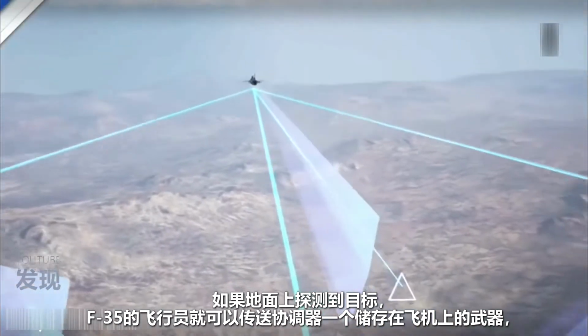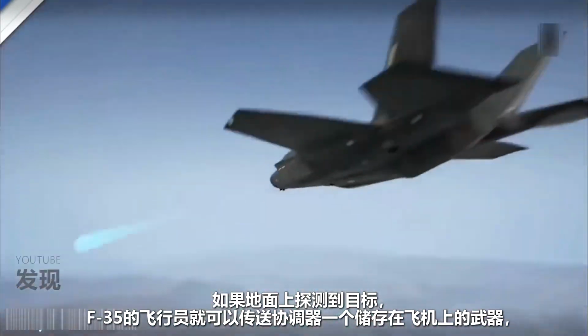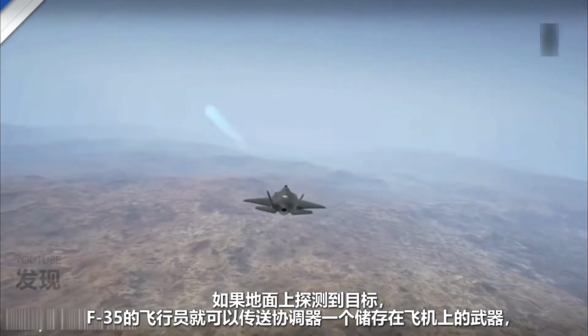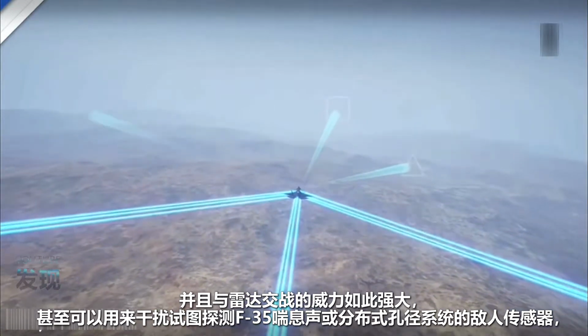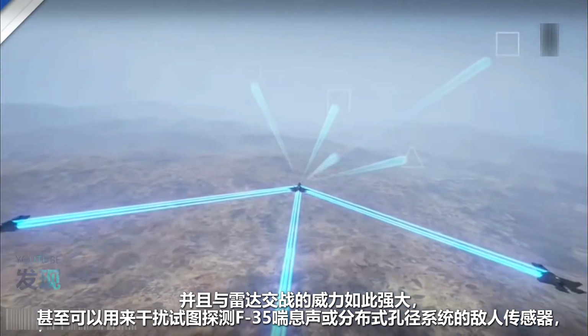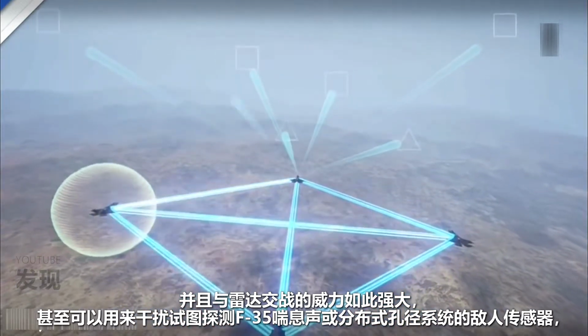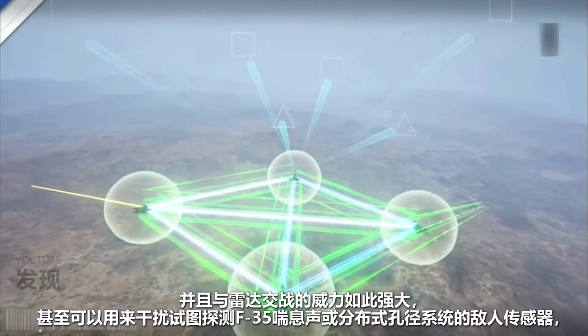It's not uncommon among fourth-generation fighters to share radar contact information. However, the F-35's technology takes data sharing to an entirely new level. Multiple F-35s can talk to each other and share a level of information previously unheard of via a data link that is extremely difficult for an enemy to detect. They can pass imagery between each other.